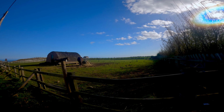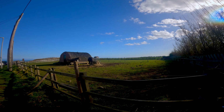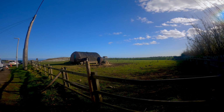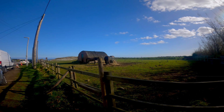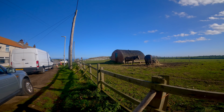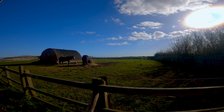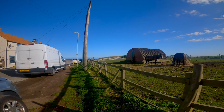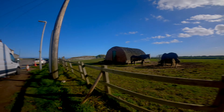Where's he going? Is he in the car or the van? The white van. Is it? Okay. Come on in. Hello, horse. Come on in. Won't come here because it's an electric fence. Is it? Yeah. You touch it then. Yeah, okay then. You sure? I'll let you. I love horses. Right, anyway.